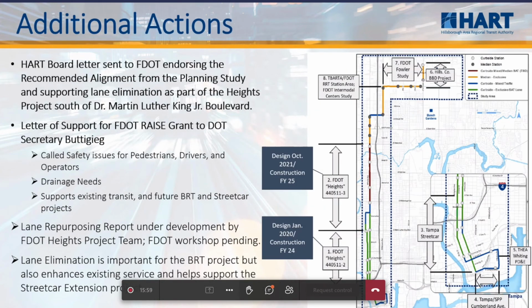We've got a lot of things going on in this corridor. TBARTA's study for the regional rapid transit is on 275, the FDOT intermodal centers. There's a Fowler PD&E I referred to. Hillsborough County is resurfacing Bruce B. Downs now and doing some safety improvements. FDOT has the Heights Mobility Study, which covers two segments of the corridor as well.